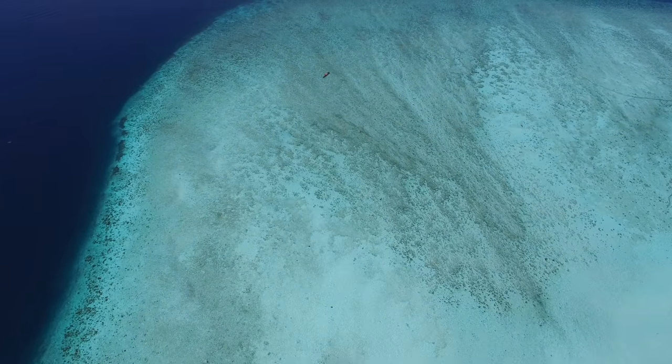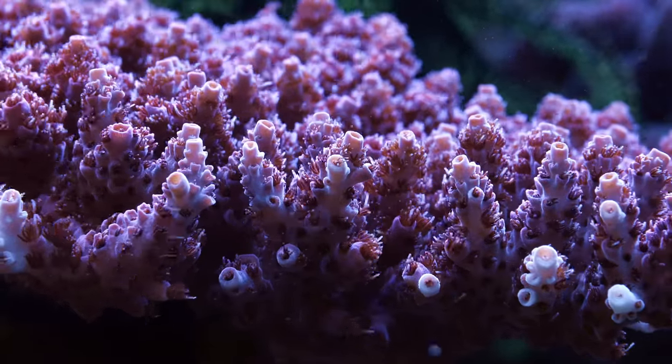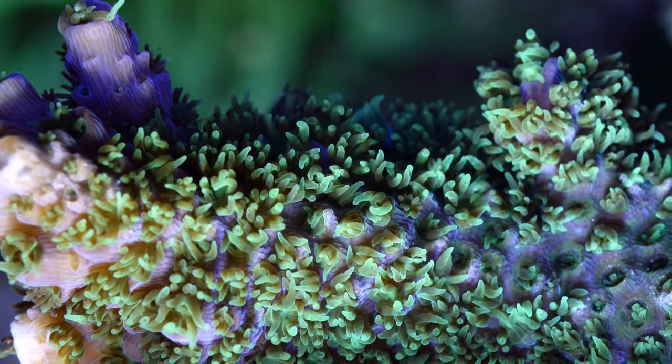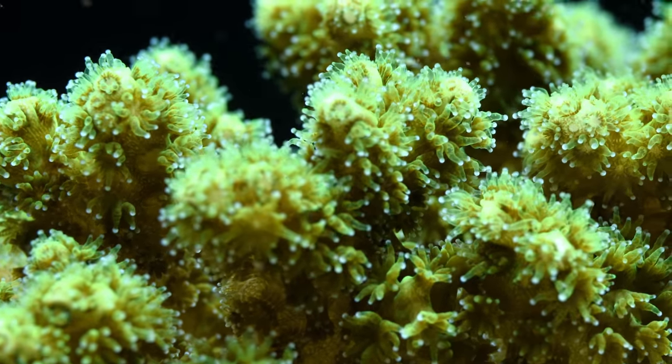Although they can be seen from space, coral reefs are built by tiny creatures. They are known as coral polyps, the engineers of a coral reef. After more than a century of research, we have discovered how corals build the limestone that makes up the reef.